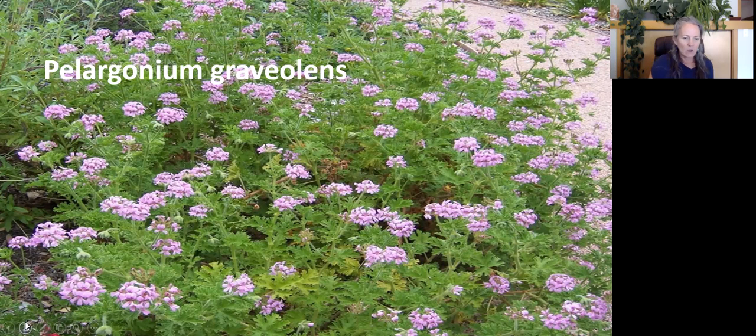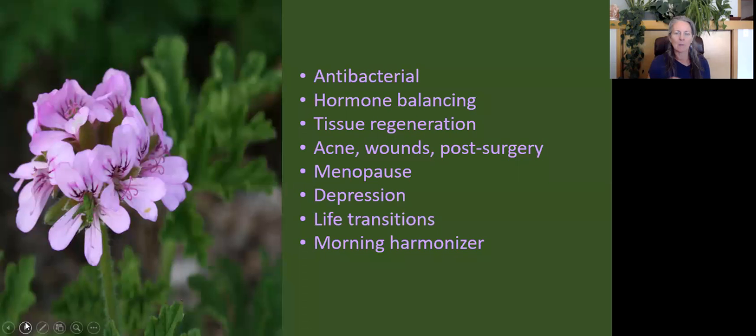All right, so let's get on to specific uses and applications. It's antibacterial. All essential oils are antibacterial, but this one in particular, geranium is a good go-to for that. You'll see second and third tissue regeneration, wounds, post-surgery, that kind of thing. A lot of that can be that antibacterial. It's really good for the tissue and helping tissue heal. But back up to the second one, sorry, I'm jumping around.